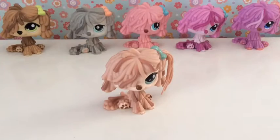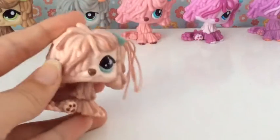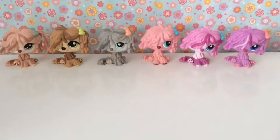For my last mop dog, it has hair! This one is my most recent mop dog, and it has brown hair, a tealy coloured bow, tealy coloured eyes, a hole, and of course it has hair! So those were all of my LPS mop dogs!